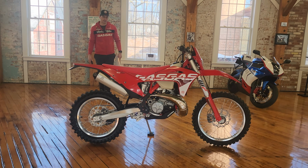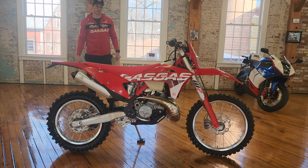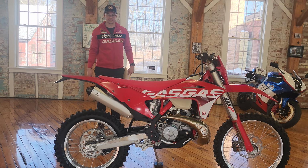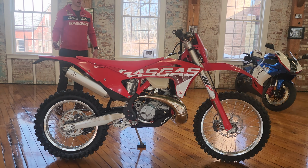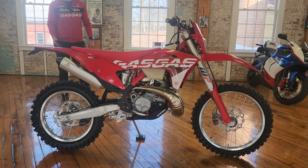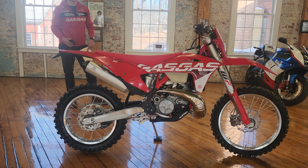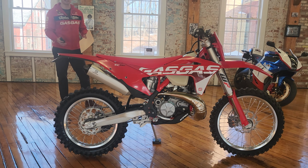All right, guys, we're here at the second floor of the New England Motorcycle Museum with what is likely the last brand new 2023 Gasgas EC 250. If you didn't know, now you know. Gasgas was purchased by KTM Group. This is a red KTM. This is what you can call the last of the Mohicans. This is the last year.